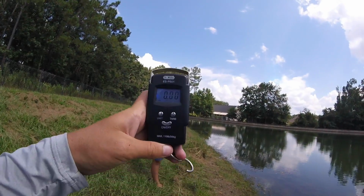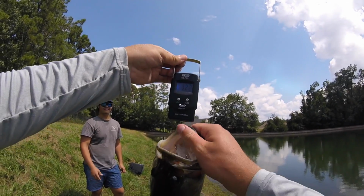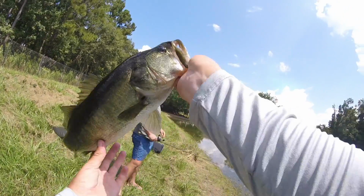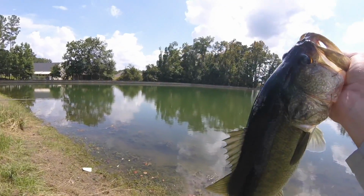All right, folks, the scale is zeroed. Let's see how much this dude weighs here. I think he's definitely 3. There we go. Locked on 3.22 pounds, folks. That's a freaking good one on the jig. Jig normally gets you those bigger bites, and I mean, heck, that is just so much freaking fun. Fish are beautiful out here too, dude. They got cool colors. God, you cannot beat that.